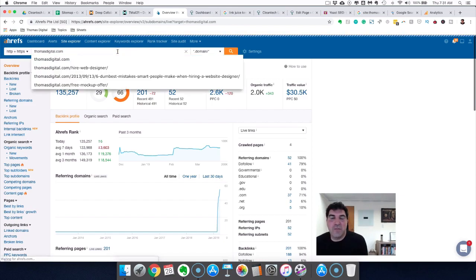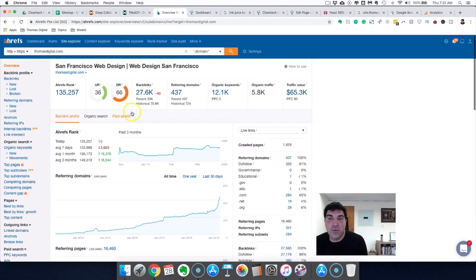So it only matters if you're getting good keywords and if you have a bunch of backlinks and a bunch of keywords. So that's thing number one.